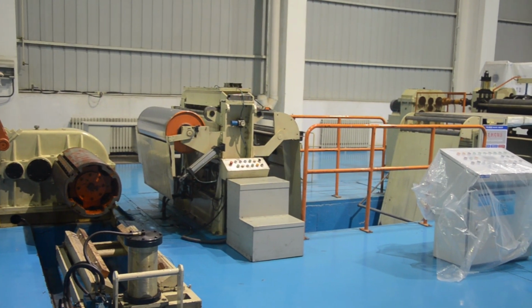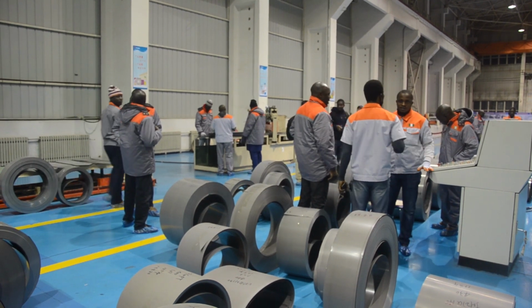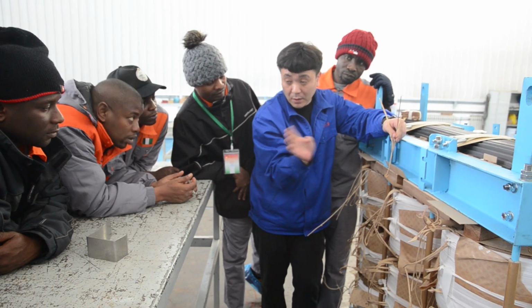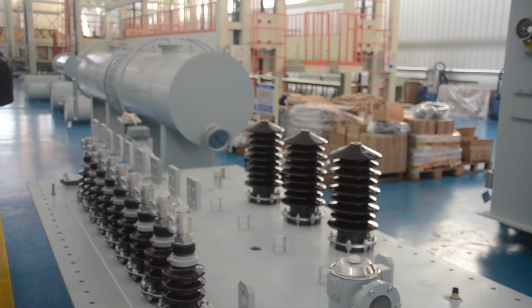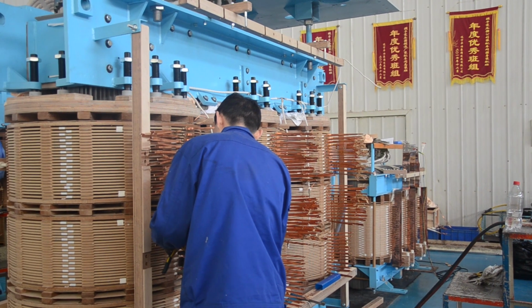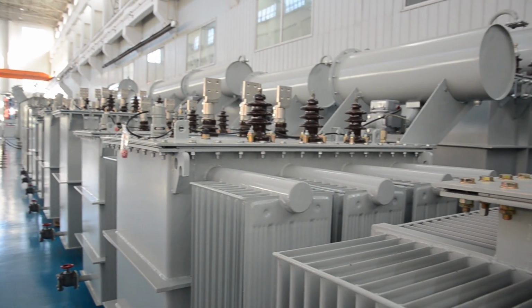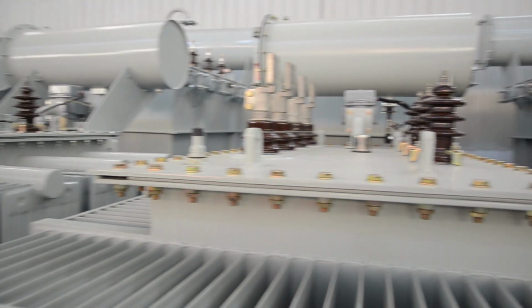The training process is structured to accommodate all facets of transformer manufacturing, namely designing, winding, welding, iron core, assembly, quality control, tanking and painting, testing and insulation. Different configurations for both single and three-phase transformers were considered in determining the training pattern.